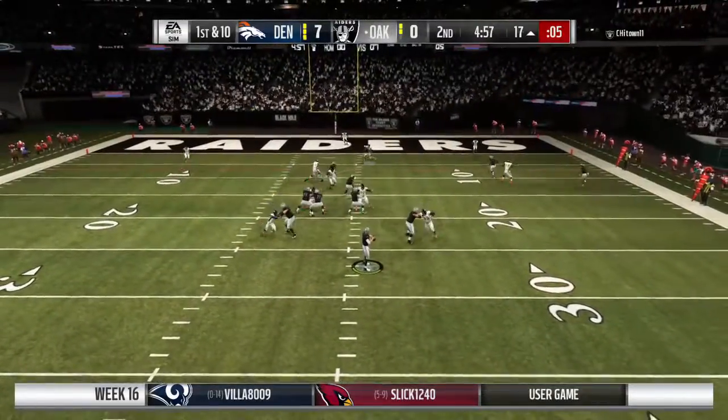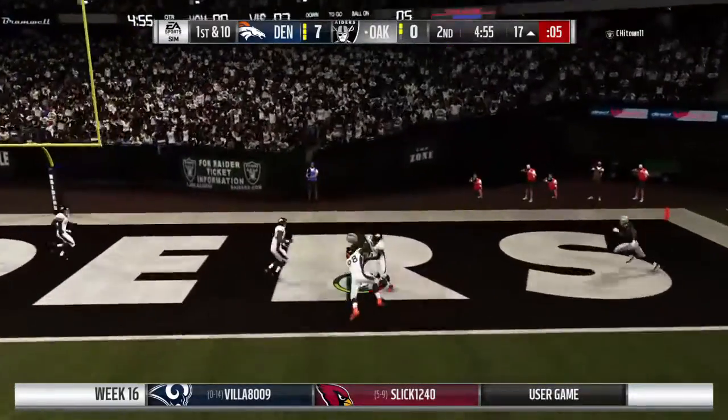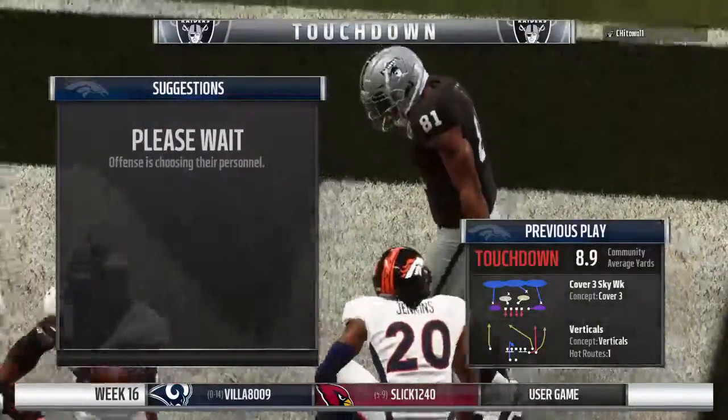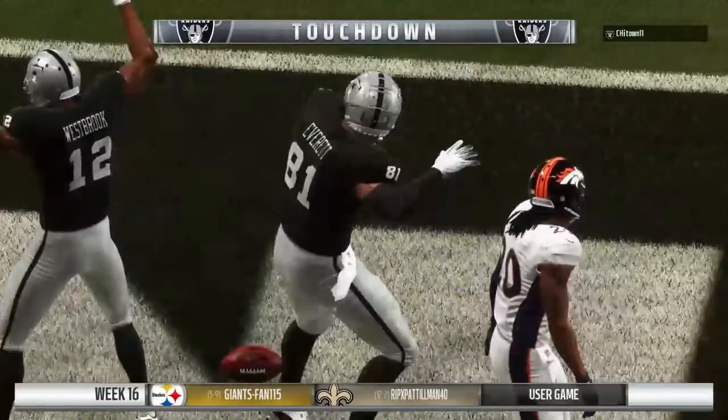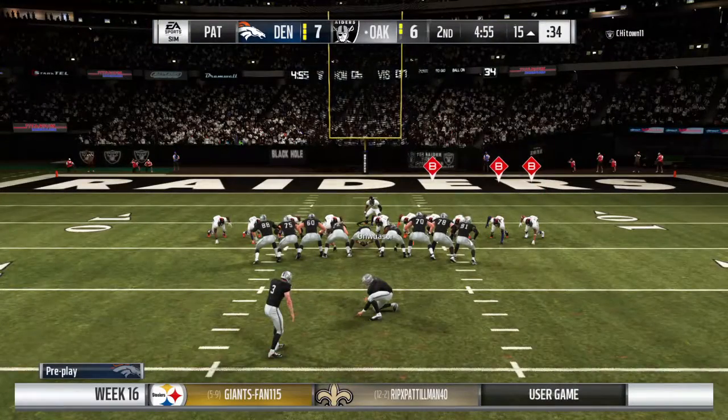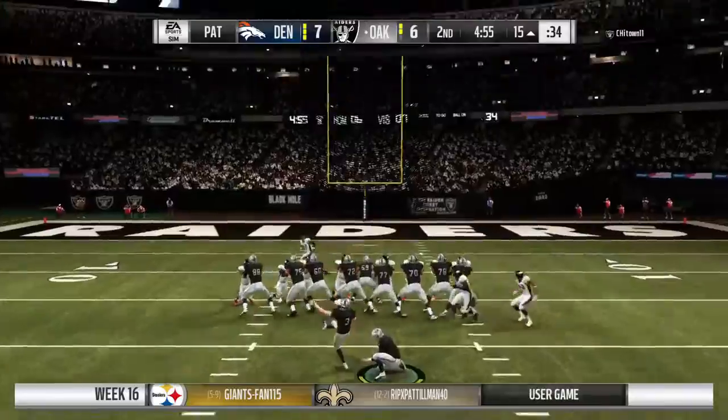Allen now on first down. And this is caught. Touchdown, Raiders. Gerald Everett, his 2nd touchdown on the season. And the Raiders, they're within an extra point of tying this thing up.